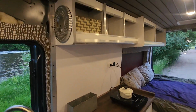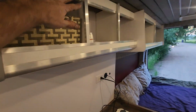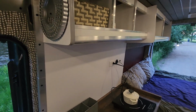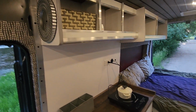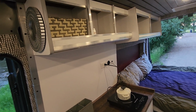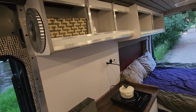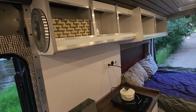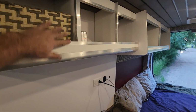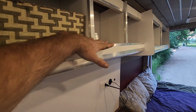Got big overhead cabinets everywhere. I leave them open. This is my personal van. I've been traveling, like I said, it's basecampcustomvans.com, and been building vans for customers and for myself. That's how it started, was for my own personal use, and now we've been doing it full time with a shop and an assistant for all these years. But for customers, I'll do whatever they want. My preference is to leave the cabinets open.